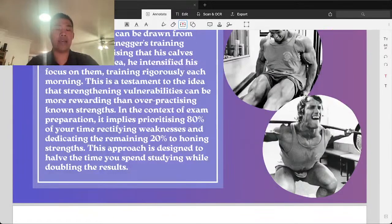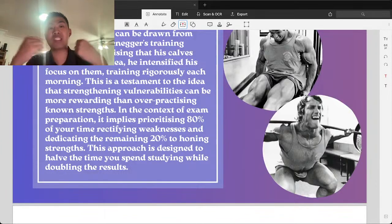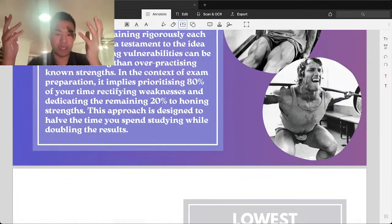Arnold Schwarzenegger already had some very well-developed muscles, right? So it made no sense for him to dedicate an equal amount of attention to everything. It was a lot smarter to work on the weaknesses. So in the context of exam preparation, most of you guys already know what your weaknesses are. 80% of your time rectifying weaknesses, whereas dedicating the remaining 20% to honing your strengths is a good approach. So 80% weaknesses, 20% strengths, something to work on, okay?